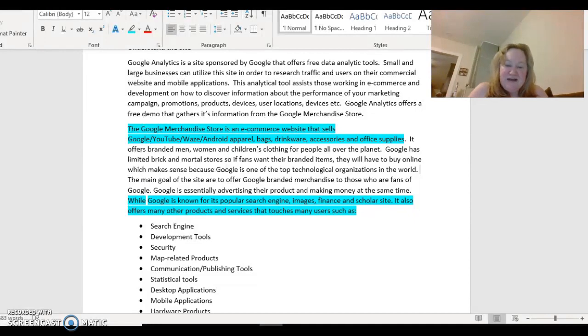Here's a little bit of a problem: Google is a tech company, and so they're not really in the retail business. They do have a store, but it's a very limited store. So we're going to look at some different things.